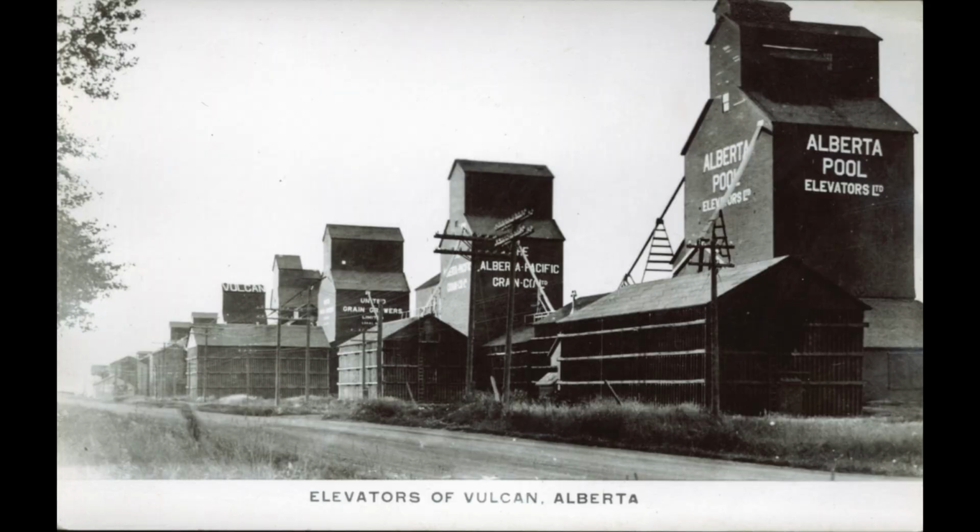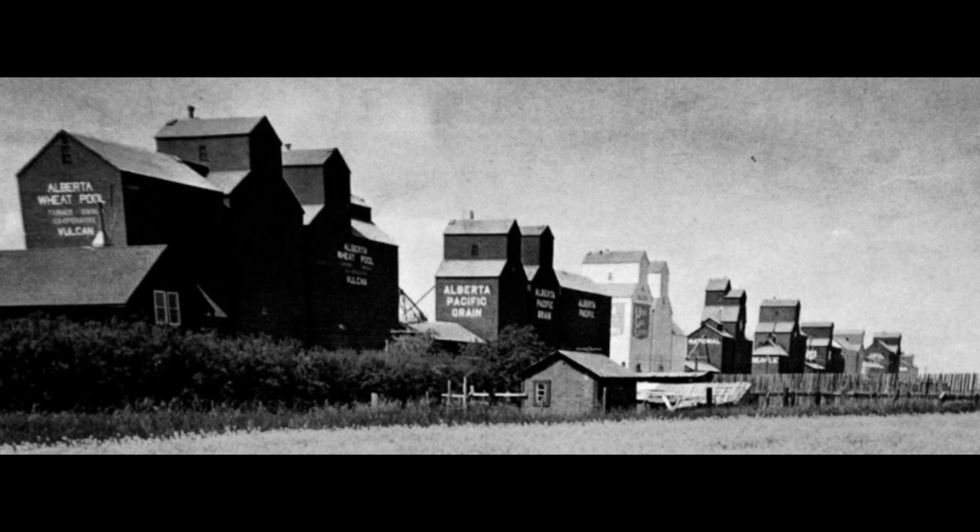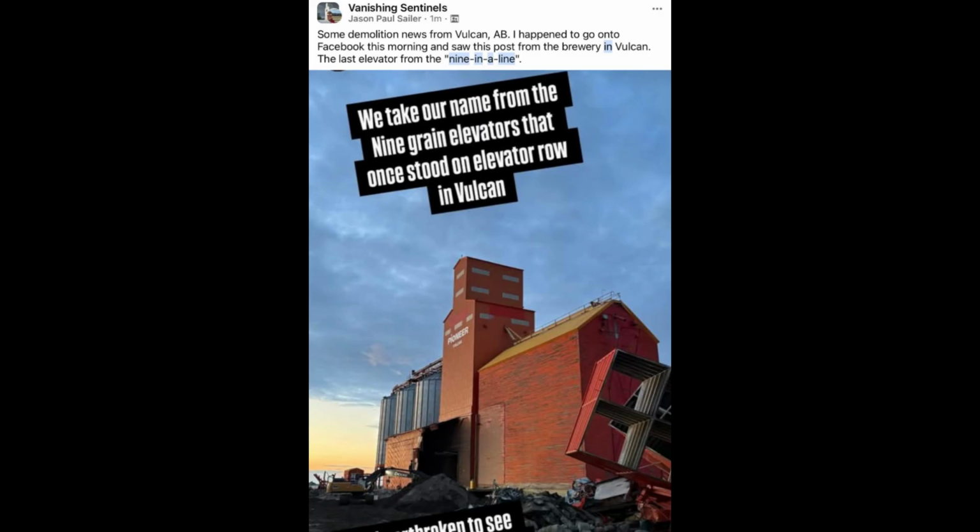Vulcan was notoriously famous in the grain elevator world for having the nine in a line. In fact, it was the brewing company Nine in a Line Brewing that first posted images online showing the grain elevator being demolished. It's kind of sad that what was once a massive elevator row is now being reduced to nothing. This was the last grain elevator in Vulcan.